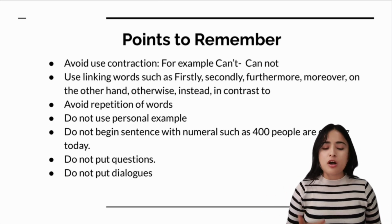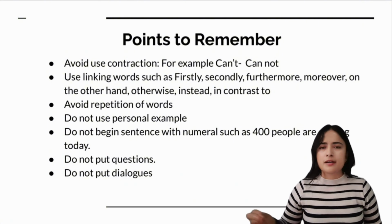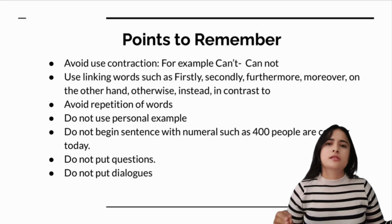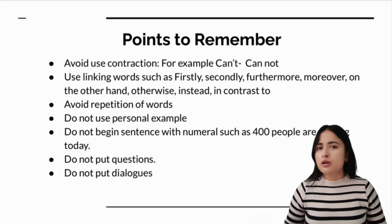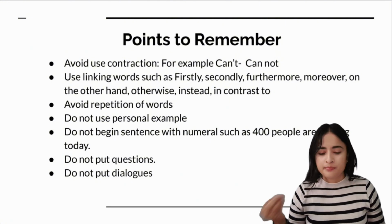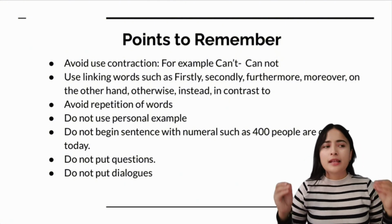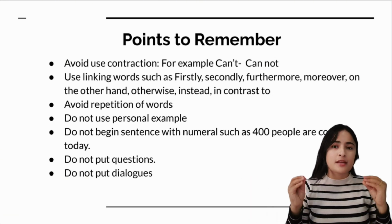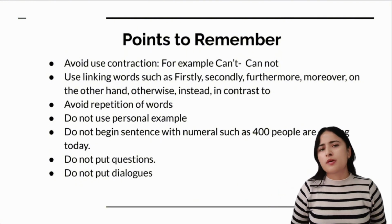Okay, do not put questions. Don't write, why do you think Nepal is underdeveloped? Because of this reason, you should be focusing on this. Don't put questions. Here you are to answer, not to question the examiner. Do not put dialogues. These are the things which I learned and know while practicing for the writing test, which have immensely helped me to get an advanced level score in writing.